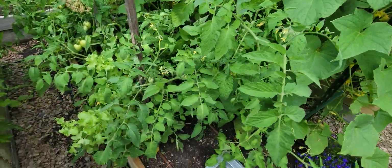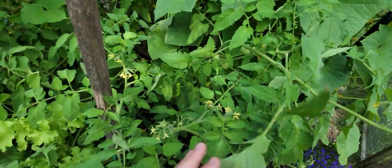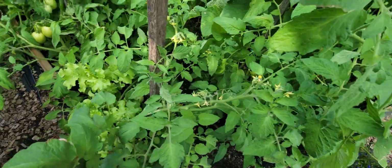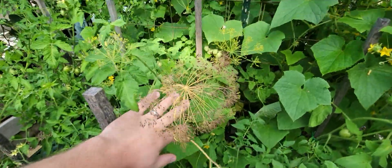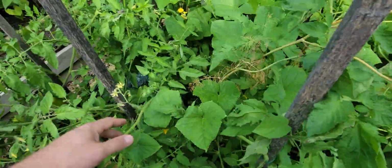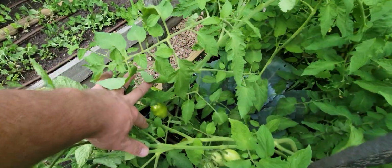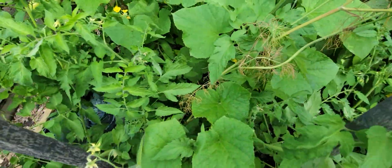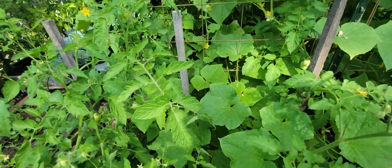Roma tomatoes, I really haven't cared too much about them this year. I didn't put cages up. I've just been using stakes. There's a dillweed. But they seem to be doing okay. So as usual, I've overcrowded the beds because I always worry that I don't have enough in the beds.